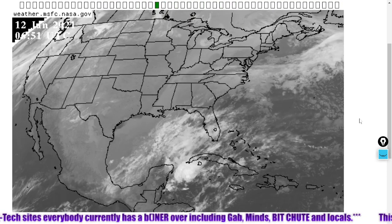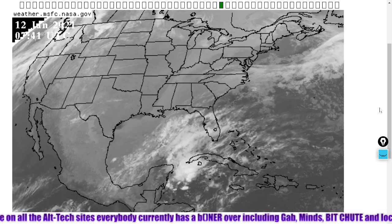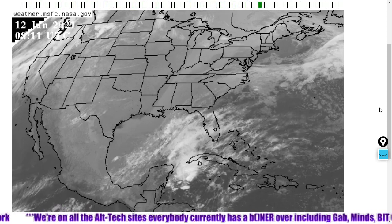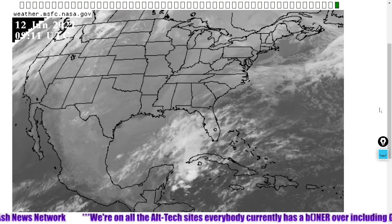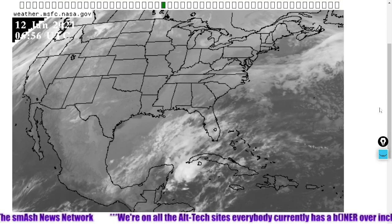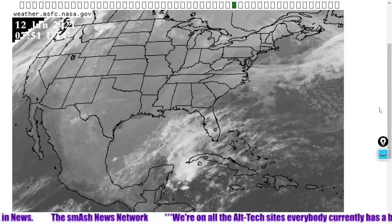Next, looking at the cloud layer. It's the 3.9 micrometer interactive weather satellite to show us clouds when it's too dark to see them with the visible satellite. Major low clouds over the Gulf of Mexico and western Atlantic.